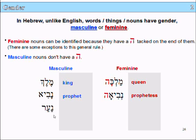The word for youth, Na'ar. Nun ayin resh. If we want to say maiden, Na'ara. Nun ayin resh hey. It's just the word Na'ar with a hey at the end, becoming Na'ara.